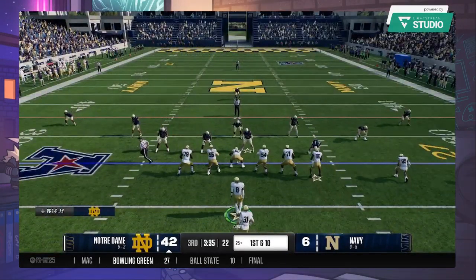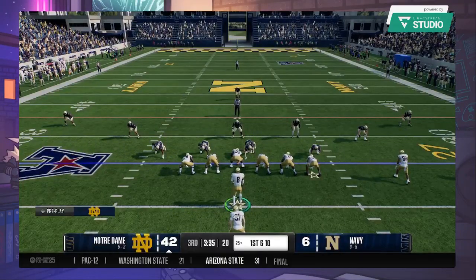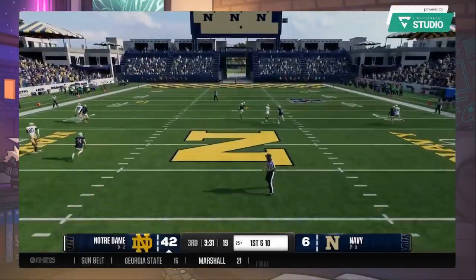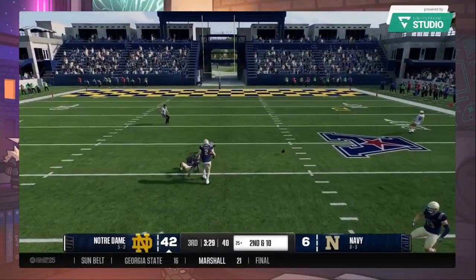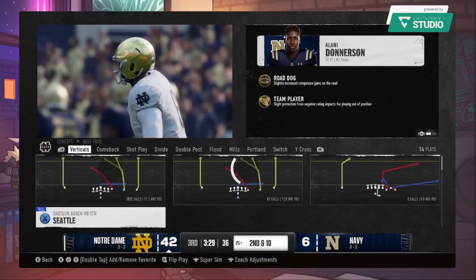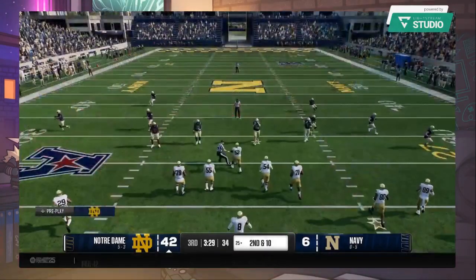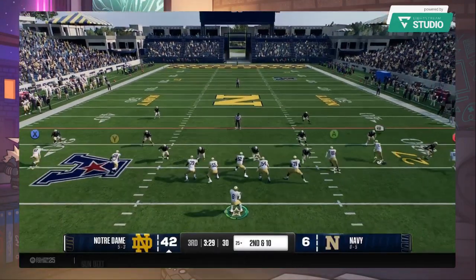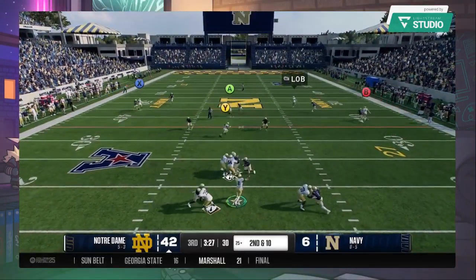Notre Dame has the ball and ready to get moving. Boy, that last touchdown, the one-play quick strike. He lets one fly deep. And that will be incomplete. Man, that would have been a big hitter if they could have done it, but second down coming. Nice job in coverage there. Offense trying to take a shot downfield. The defender able to tip that one up in the air and force it incomplete.